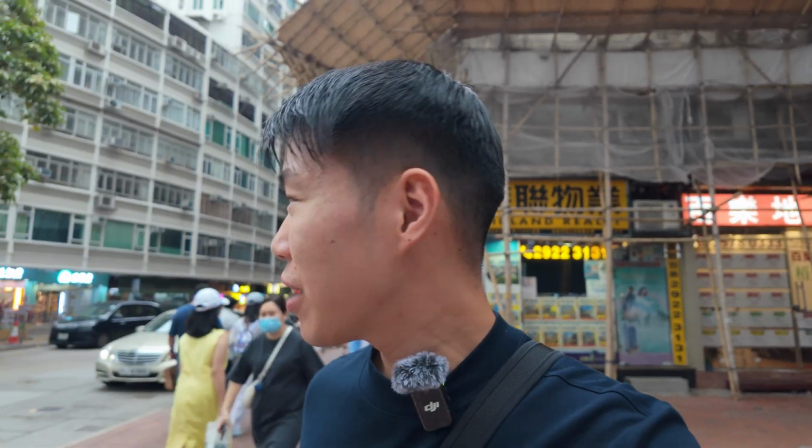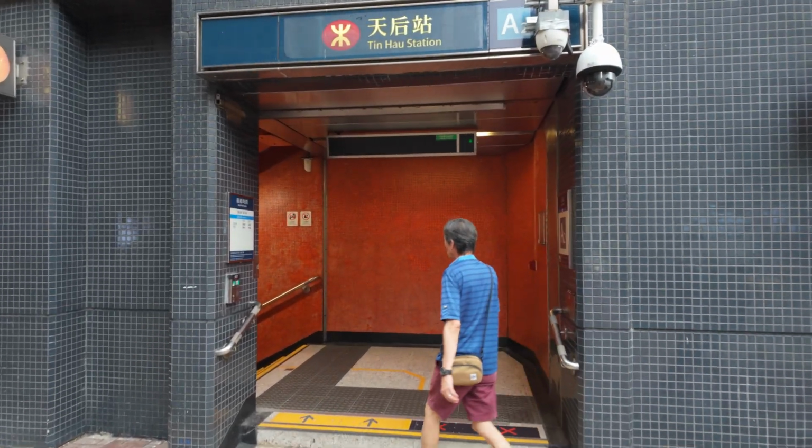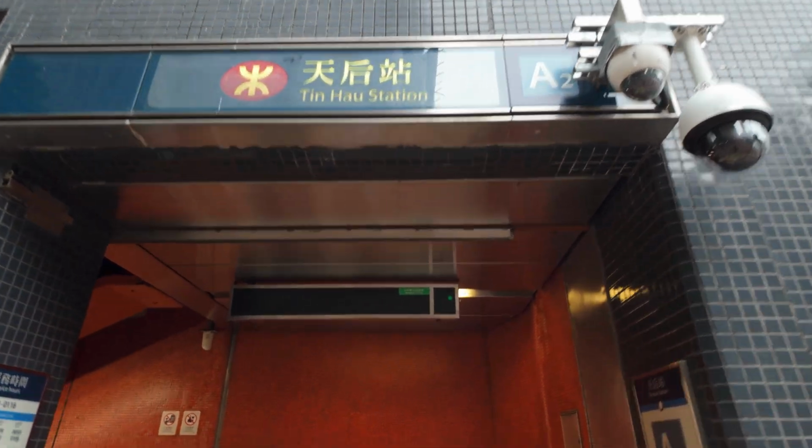So let us now head back to the train station, to the metro. The restaurant is just actually right there. And here is the entrance of the metro. So go to Tin Ho Station, E2.